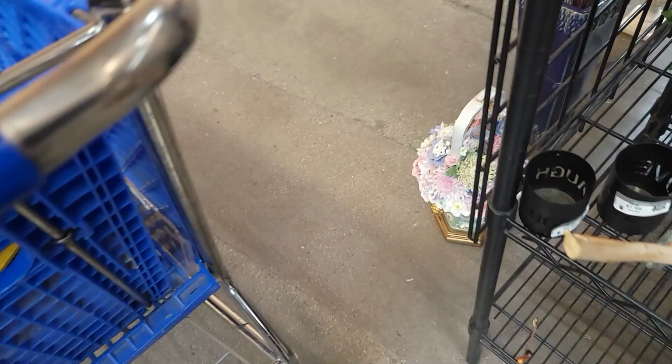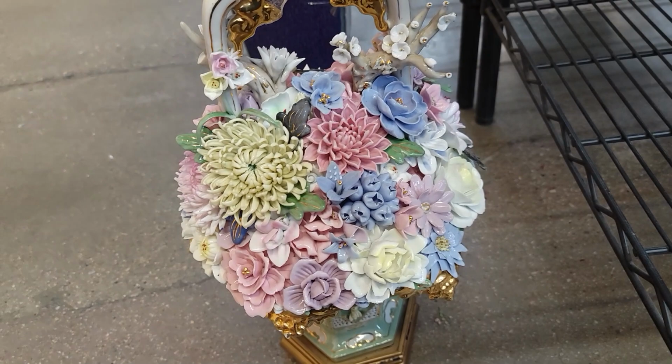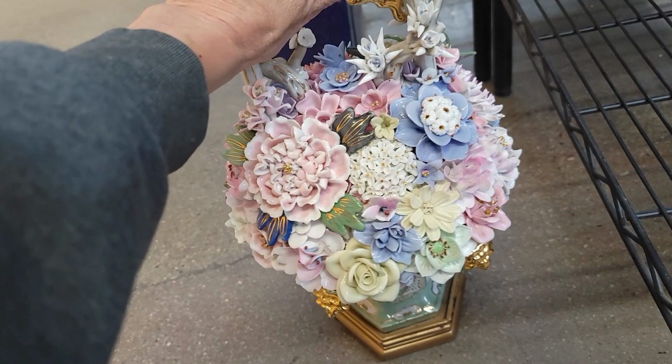Look what they have down here. They have a larger version of that porcelain bouquet. I mean, it's just stunning, but it is heavy like you can't believe. I am sure somebody is going to grab these for personal decorating use, and they should. These are absolutely gorgeous.